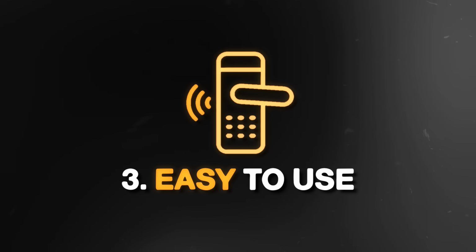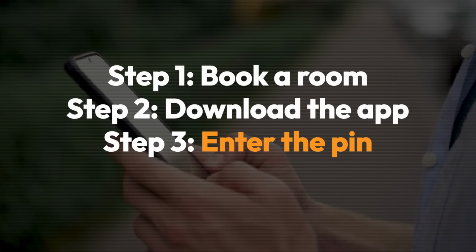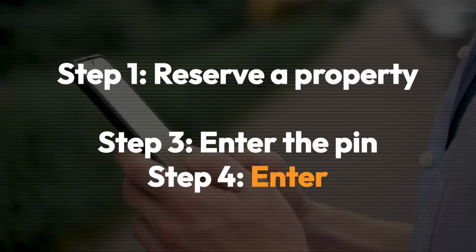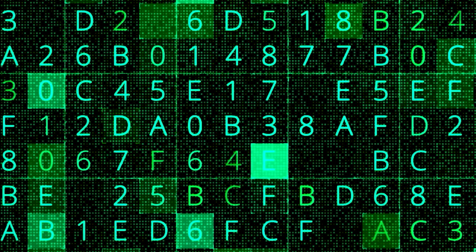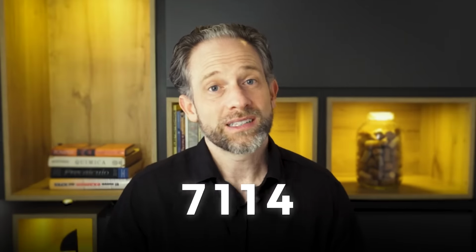The third essential for your smart lock is just making sure that it's easy to use. There's a ton of digital locks out there that actually require you to download an app. We don't want to do that. We don't want to put any steps between our guests and checking into our property. And preferably, your digital lock can allow you to create the shortest code possible. Of course, it'll be a unique code, but a 4-digit code is the best way to go.